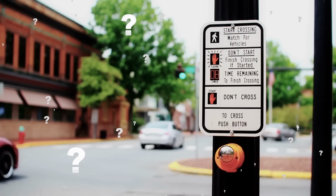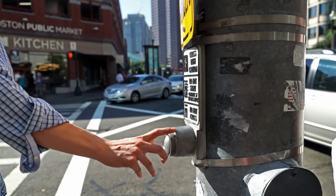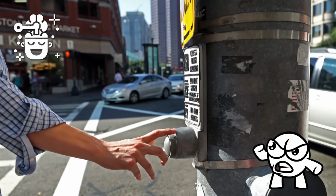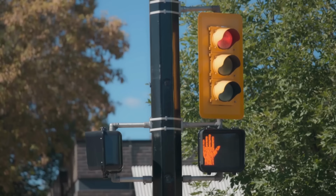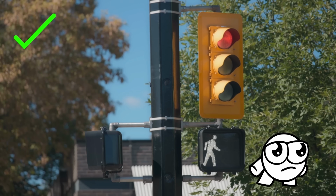So why have the buttons there at all if they don't do anything? Well, there's no official answer to this question. Some theorize that placebo buttons are placed among us as psychological tricks that give us an illusion of control. It's pretty frustrating regardless, especially considering less busy junctions, especially those in smaller towns, do still function as expected, making it pretty hard to tell when you're being duped by a dud button.